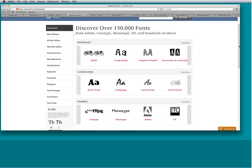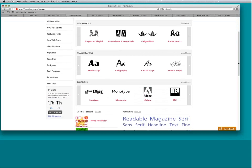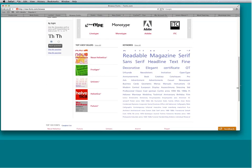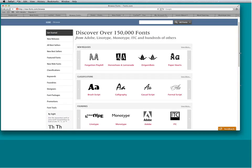So if you want to take a look at new releases, you can see a variety in this carousel, or you can take a look at classifications like we had done before. You can take a look at the keyword cloud, and again, some of the best sellers that are over here. And if you want to go deeper into any of these ways to navigate the collection, just click on one of these options right here.